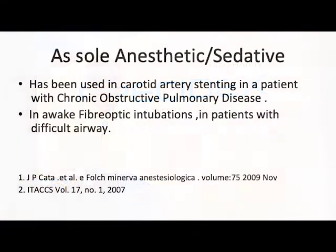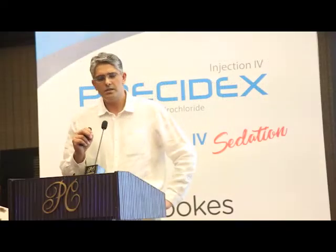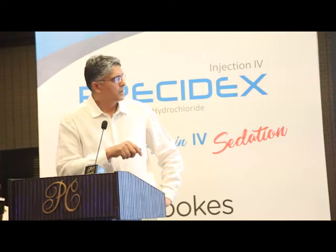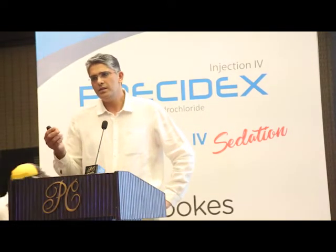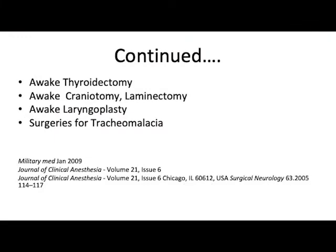As a sole anesthetic agent, it has been properly described in the awake fiber optic. And I believe that this is going to be included in the latest recommendations for awake fiber optic as well, that are going to be released later this year. But it has also been described for patients with COPD. Again, the advantage is that these COPD patients don't get any respiratory depression because of this drug, and the procedure gets facilitated by keeping them calm.